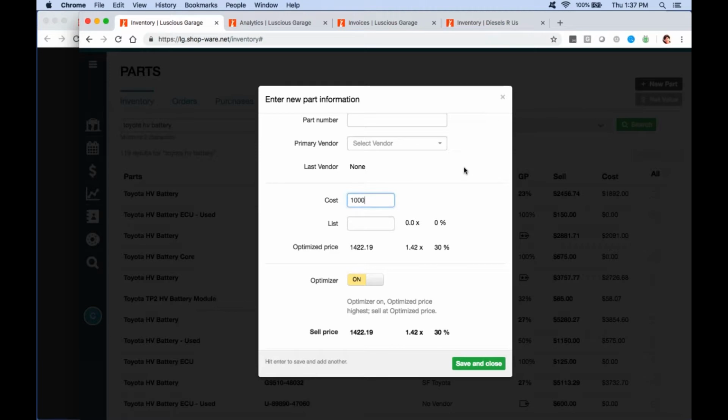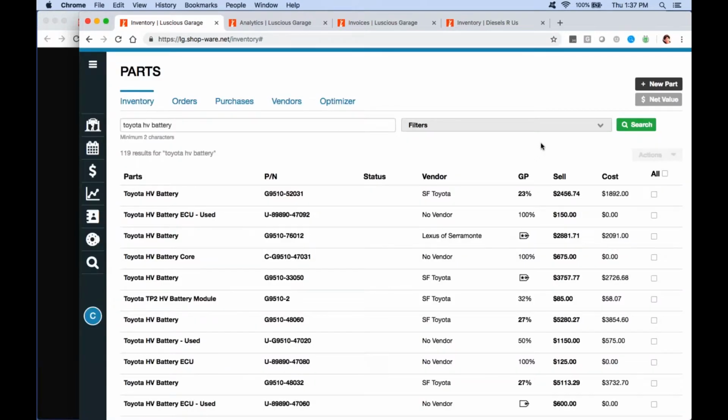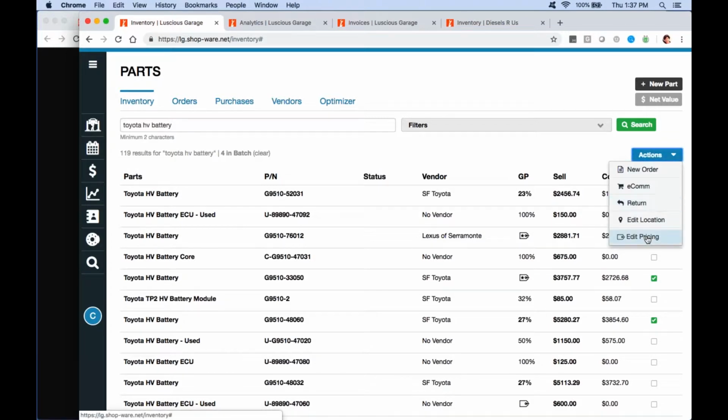So when you turn the optimizer on, you have an opportunity to come into the edit part modal and see what the optimized prices are, again, given your service mix, given your pricing parameters. You're also able to review the pricing of your parts in groups. So say I pick here, and here, and here, and this part here, a handful of Toyota hybrid batteries. Once I select parts over here in this right-hand column, you'll notice that the button at the top turns blue. This is actions. And then under that menu, you will now see a new selection called Edit Pricing. When the optimizer is not active, this is not available to you. Once you turn it on, you will see this.